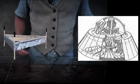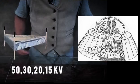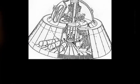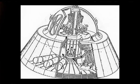This is a little piece of aluminum foil levitating above the table. This is a wide frame model which levitates above the ground. To levitate the aircraft, you need 50, 30, 20 or 15,000 electrostatic volts. This is on the aircraft which weighs grams. Now I want you to imagine how many volts you will need to levitate this platform above the ground. This is not possible, even when you consider using millions and millions of volts, which can even crack you apart when you get shocked.